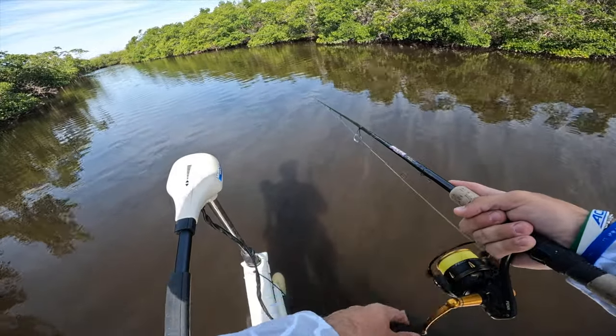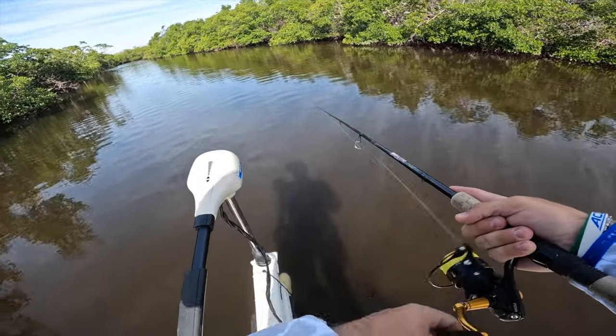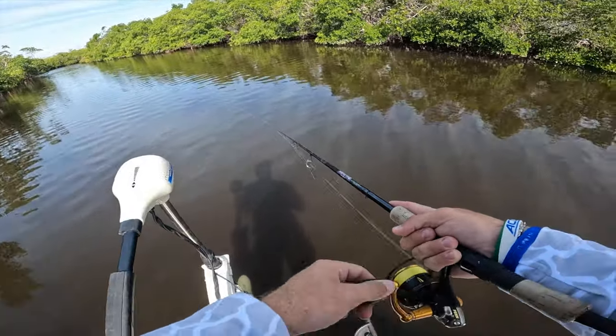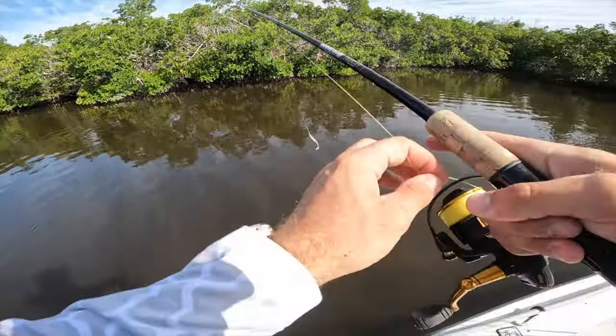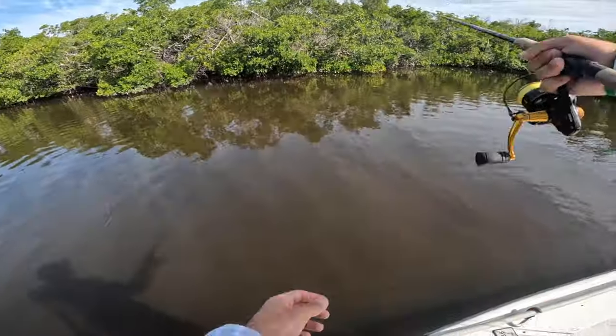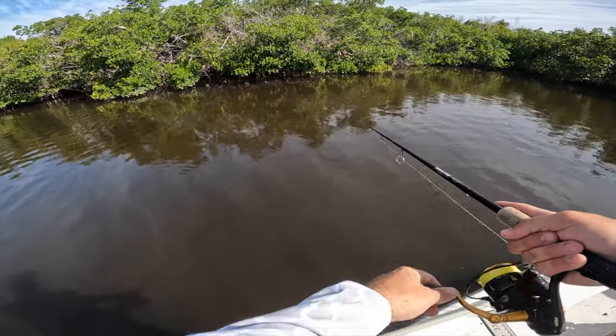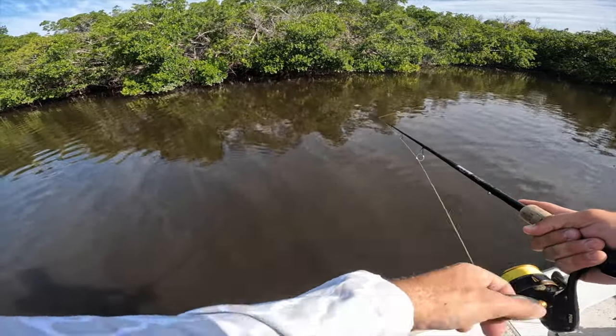No way. Guys, this is an absurd day. I just cannot do anything right. Monster snook was sitting up in that shallow spot right there. I tried setting the hook, he just didn't have it. I barely felt a piece of him, you know what I mean?